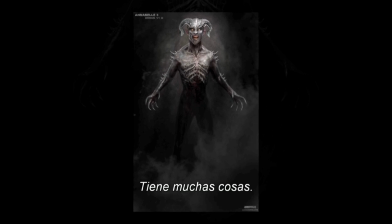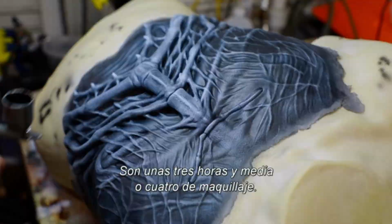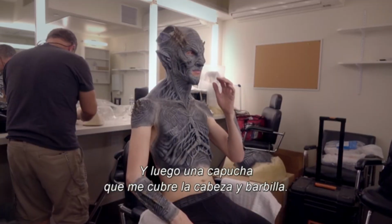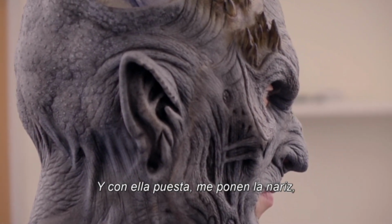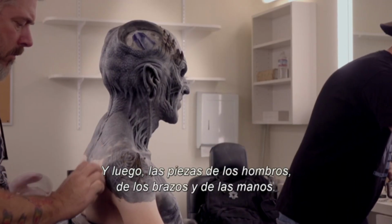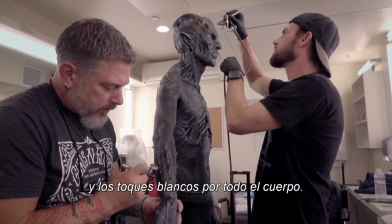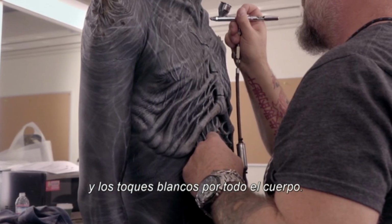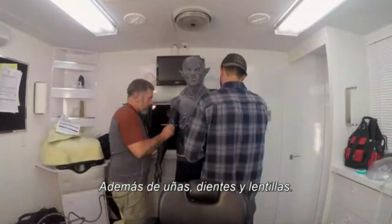There's a lot of appliances. It's about a 3.5 to 4 hour makeup, usually. We have a chest piece that goes on first, and then a cowl, which covers my head and chin. Once that's on, I get a nose, eye bags, lip, and face put on. And then shoulder pieces, forearm pieces, and hand pieces. And then all of me is painted black and this kind of white marbling that goes through. We've got about 13 appliances to put on him, plus fingernails, teeth, and he wears contact lenses.